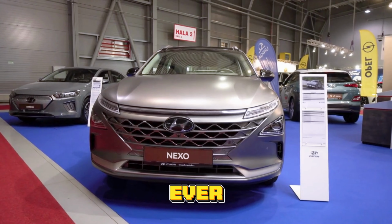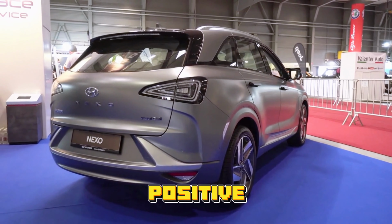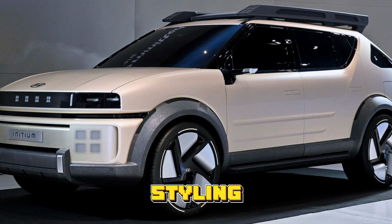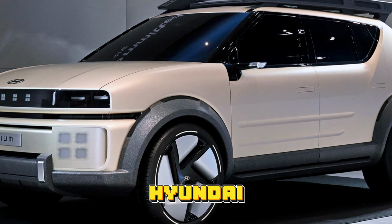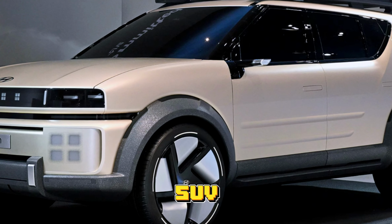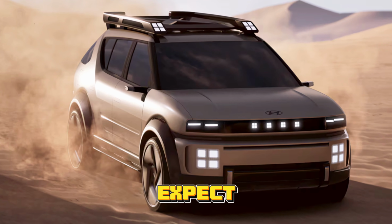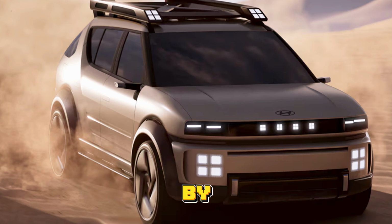We may or may not ever actually get that car, as the rumors are split, but the latest don't look too positive for it. Still, we shouldn't worry, as it appears the styling of the concept car could come to more models, as evidenced by this new Hyundai INITIUM hydrogen fuel cell SUV that borrows some of its 80s-themed design elements. Here's what we can expect from future hydrogen-fueled Hyundais, if the INITIUM is anything to go by.